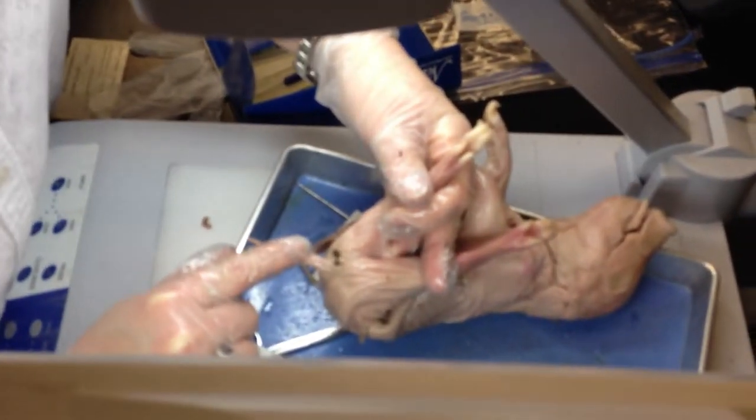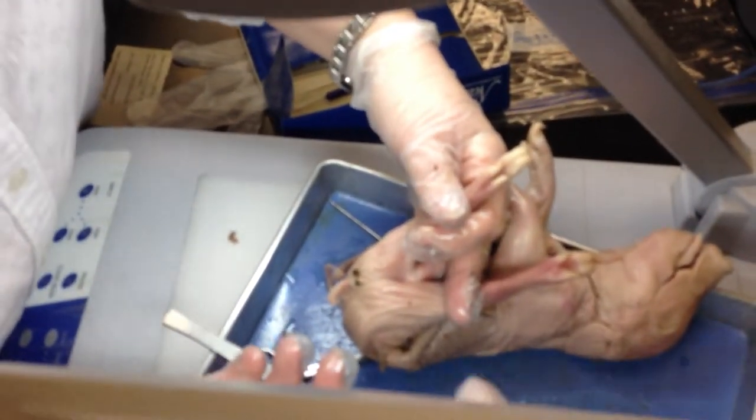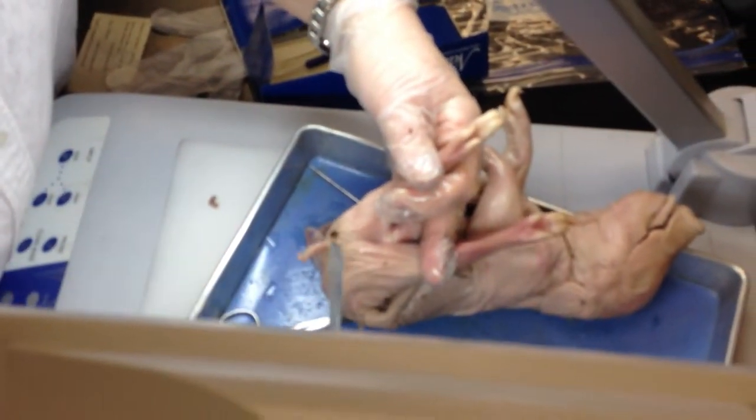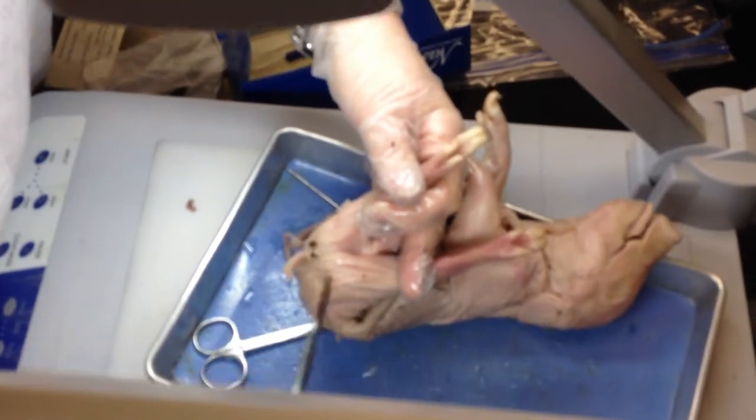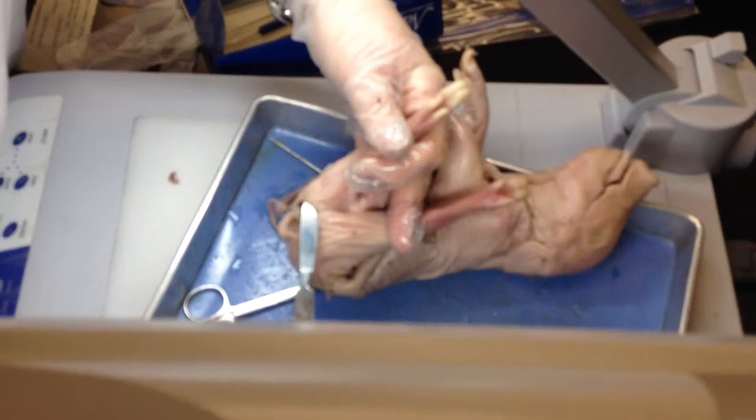Here's the one with the papilla. Okay, that's a female. It's basically the clitoris on a female. They don't have a vagina. Isn't that their butt? No, that's the anus right there. This part here is the clitoris. Right?